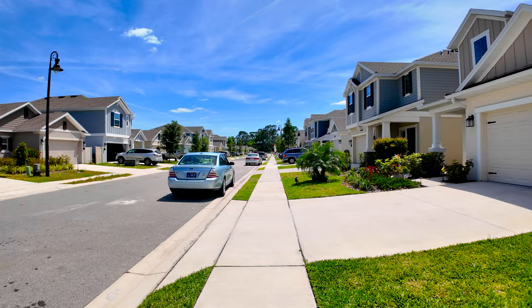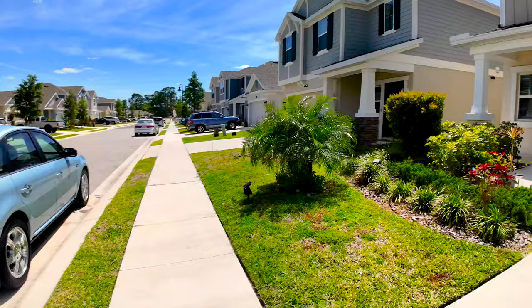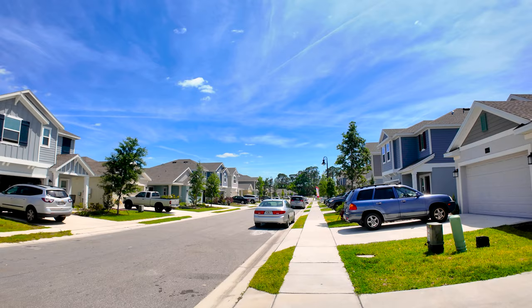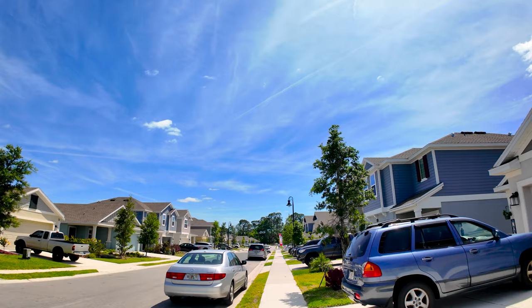Now, there is a CDD, and if you're not familiar with what a CDD is, it is a community development district, and that is the money that was used to basically do all of this, to build the roads, to bury the utilities, we've got some right there, to grade this land, to tear down the trees. It is an infrastructure tax.